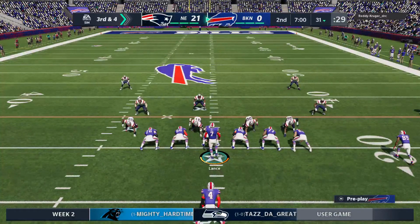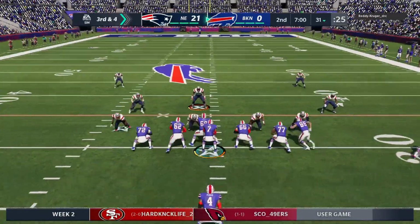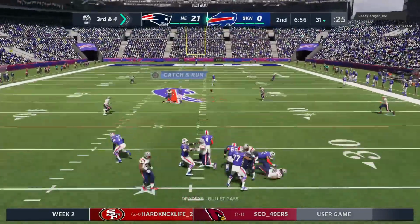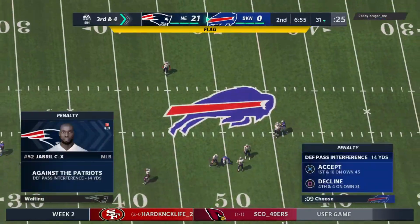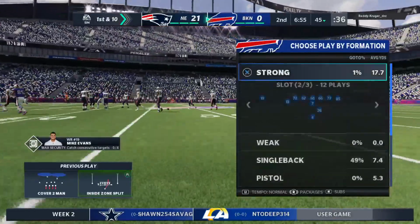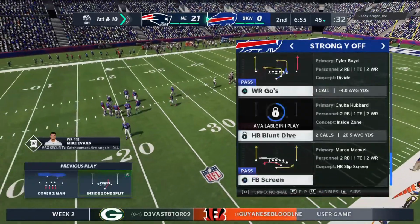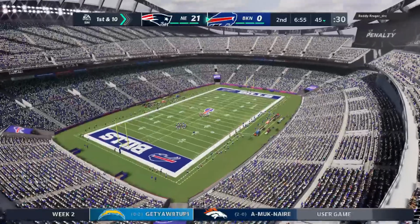Now they face a 3rd down and 4 after that incompletion on 2nd down. On play action, they'll throw. That's incomplete, but there is a flag down, so hang on. A big call coming on 3rd down. So instead of 4th down, 1st down. Well, so much for winning the down you put a lot of emphasis on, because 3rd down is key for offense and defense. Instead, you're going to stay on the field and start a new set of downs.